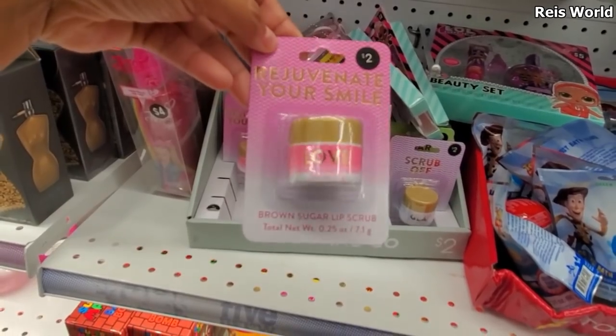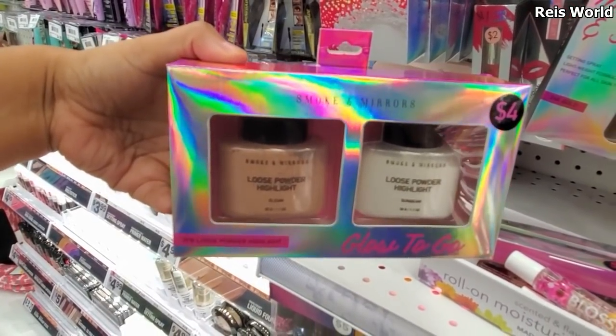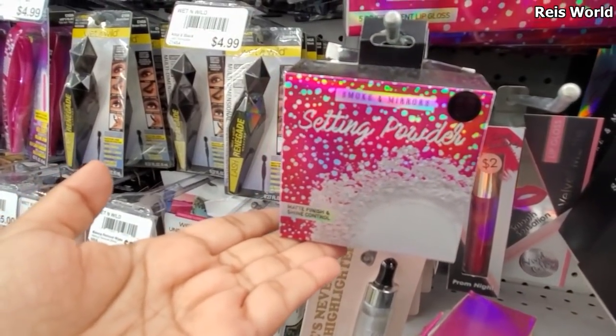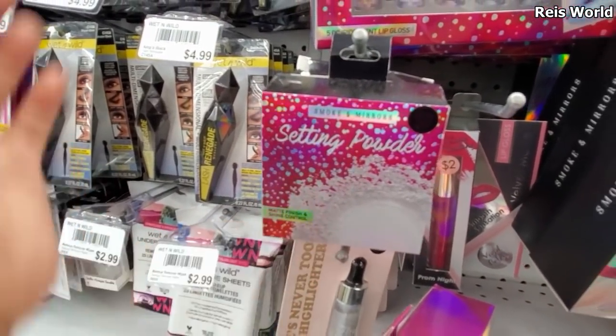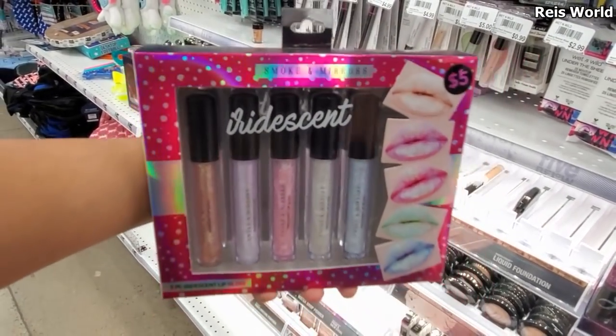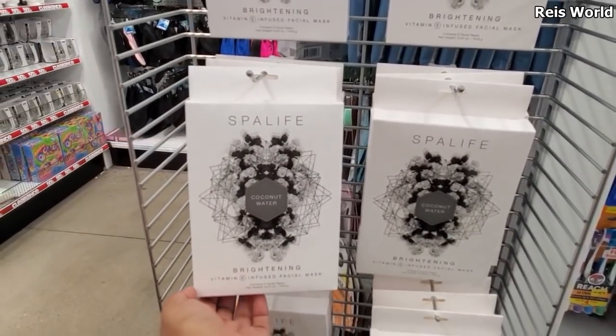Only $2 for a brown sugar lip scrub. Glow to go, only four. Sunbeam and Gleam. Setting powder, $3, matte finish, shine control. Look how pretty for only five. Any teen would love this. I would love it. It's gonna be new here. Coconut water brightening, vitamin E infused for five.